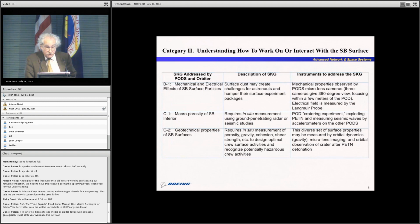In category two, understanding how to work on or interact with the small body surface, one of the issues is dust and the mechanical and electrical effects of the small body surface particles. So in the first column, we list the SKG, and the second column is the definition or the description of the SKG in the small bodies in the SBAG document, and in the right column is how they would be addressed by instruments on this mission.